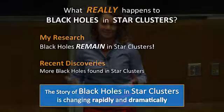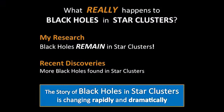So now I'm trying to answer the question, what really happens to black holes in star clusters? With my new models, I'm finding that black holes seem to stick around a lot longer than we ever expected. And interestingly, over the last few years, we've detected many more black holes inside of old star clusters. My model suggests that in old star clusters, there might actually be many, perhaps even hundreds of black holes just hanging around. But we don't see them because, at the moment, they happen to not be interacting with any other star.